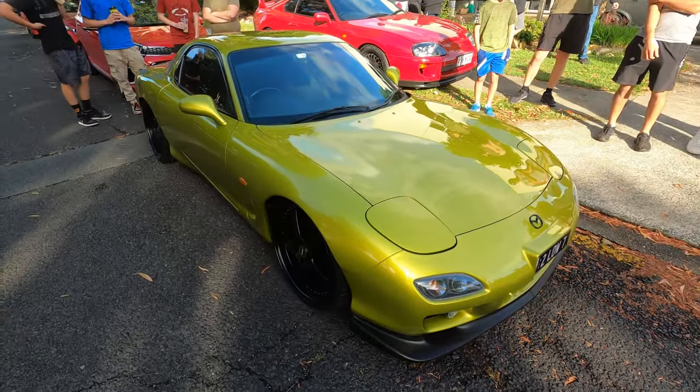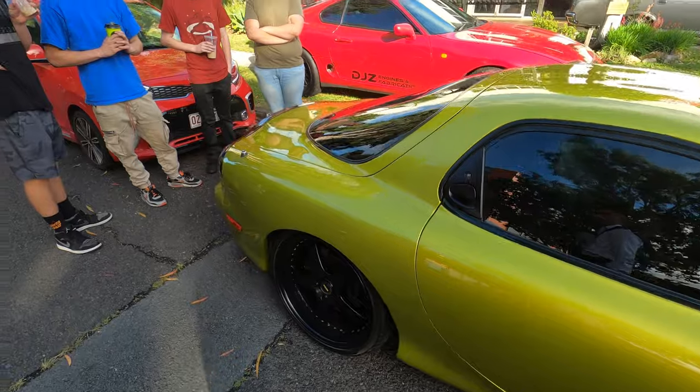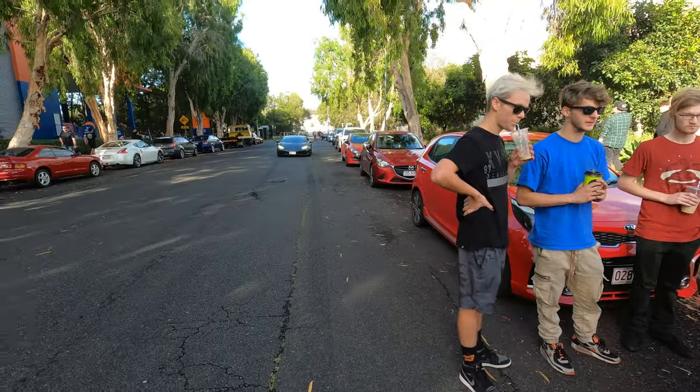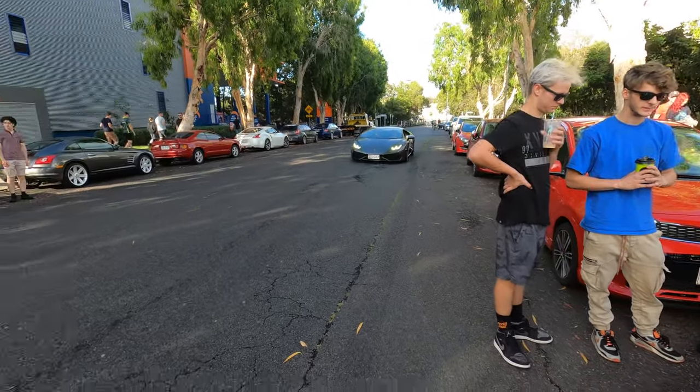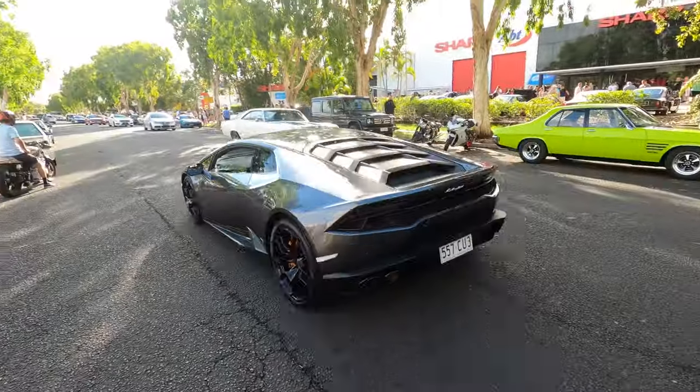And I think this is a very unique color as well. You definitely don't see it very often. Very clean shape. This one isn't optioned with the wing. And as you can see, there is a Huracan coming down the road as well, just casually, as this place is absolutely full of cars.